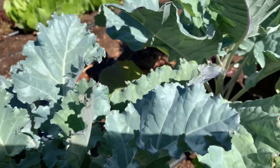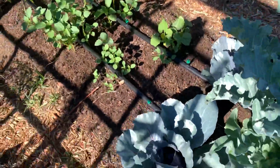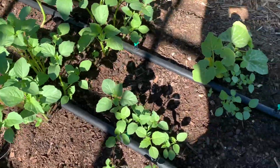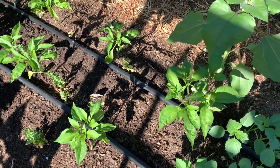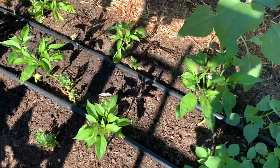But Danielle would know. I should have her do these garden tours because she knows a lot more than I do. And then this is tomatillo. So we really like making salsa. So you see a lot of peppers and tomatoes and tomatillos and onions and things like that because we love making our own salsas. So we've got a bunch of different peppers in here as well.